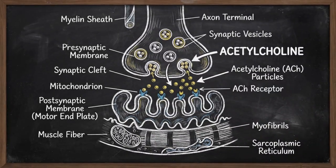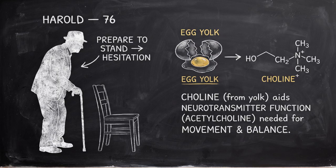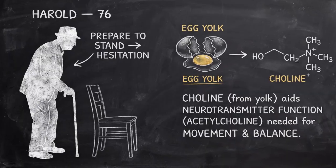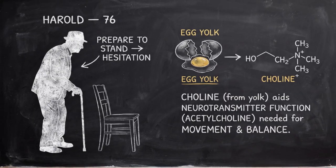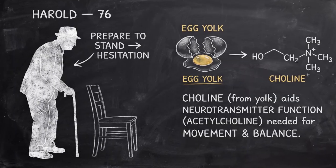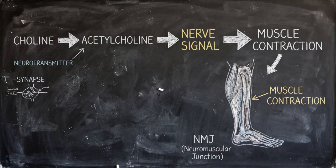As we age, changes can occur throughout this system. Researchers have studied age-related changes at the neuromuscular junction and their relationship with muscle performance and strength. That doesn't mean dietary choline alone can prevent age-related muscle loss. But it does show why adequate nutrition should include nutrients involved in nervous system function.